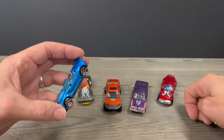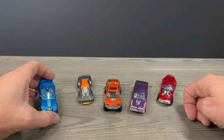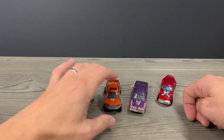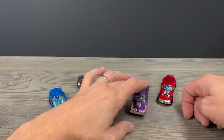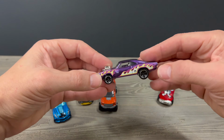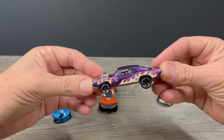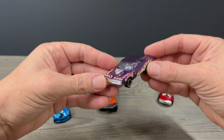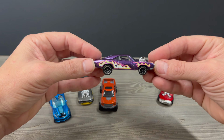Corvette looking pretty good, but the black on blue kind of gets a little bit, I don't know, you kind of lose the detailing on the tampo work on that one a little bit. The Raptor looking pretty nice in the orange. Don't think it should be any surprise that the 70 Dodge Charger RT is going to take this one. Pretty cool flames going down the side. Got some good heft to it. Nice long car. Yeah, I dig it.